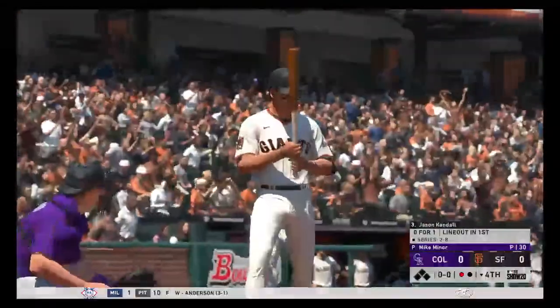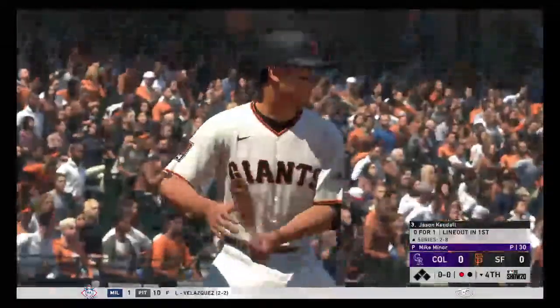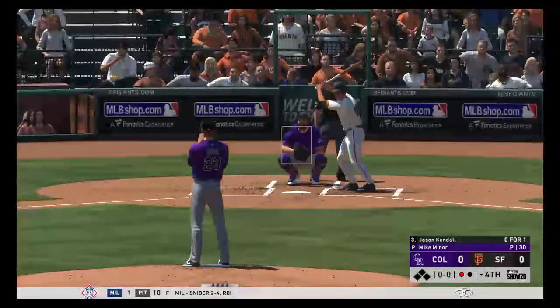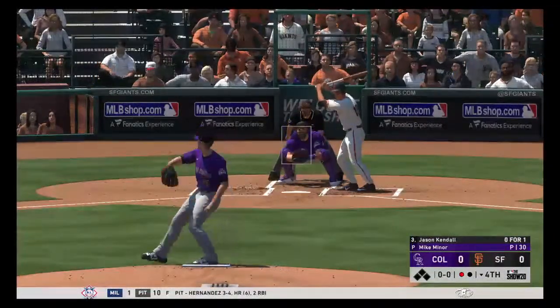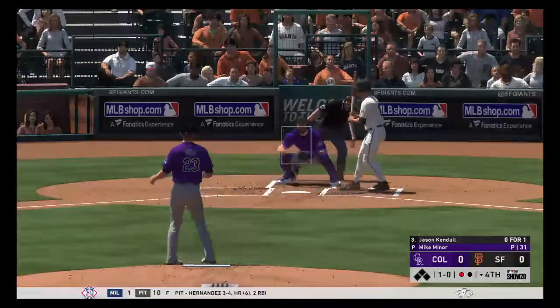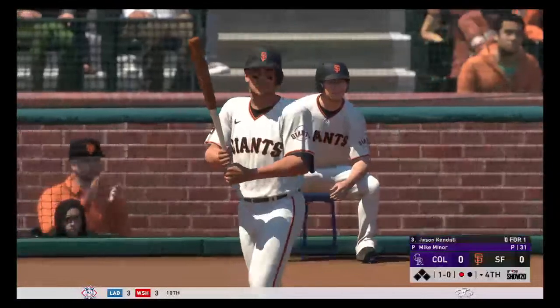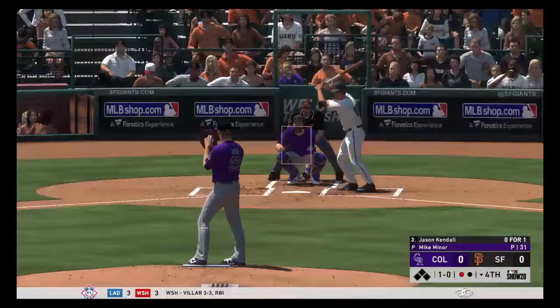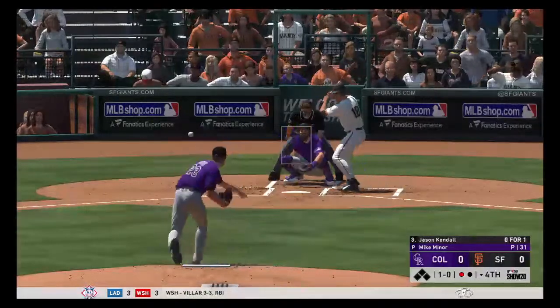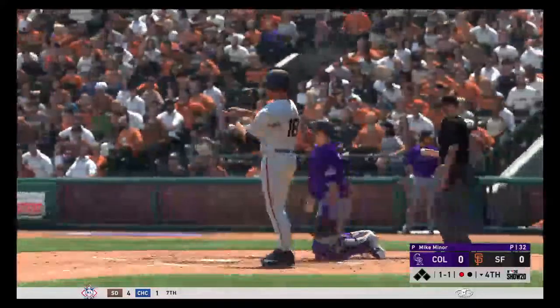Ready now, Jason Kendall. He flew out in his last at-bat. First pitch of the at-bat. Ball 1, no strike. Kendall stands at an even 6 feet tall, a right-handed batter and thrower. This is his 16th season at the major league level, and obviously that alone reflects the incredible career he's put together. Yeah, and he's had to continue to evolve and adjust as a ball player.